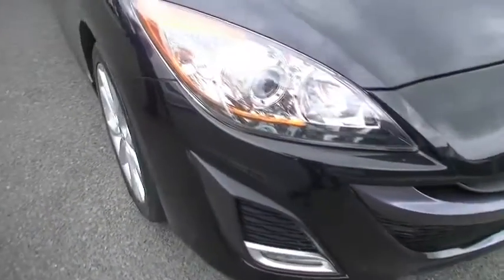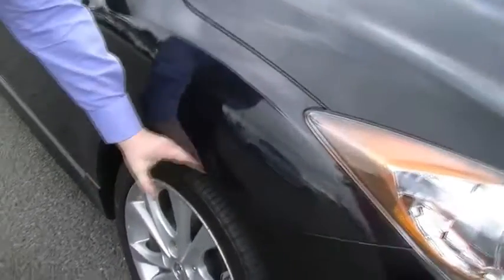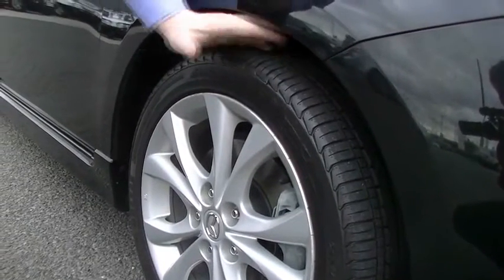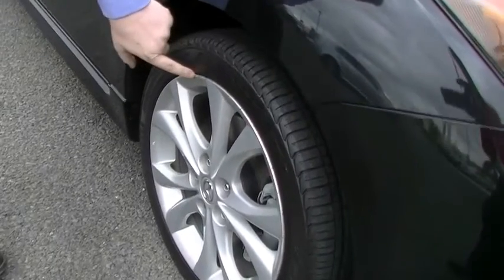Coming around to the driver's side of the vehicle now, we'll see we've got really good condition tyres on this car. Cameron, you're going to have to duck, mate. Cameron's about 7 foot tall, but you'll see easily half my finger in the tread there. No real signs of damage on the wheel, tiny little bit just here, but overall really good condition wheel.